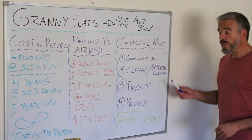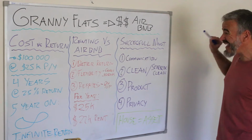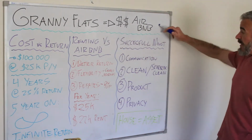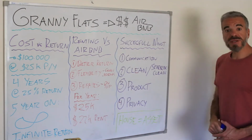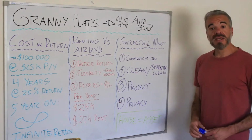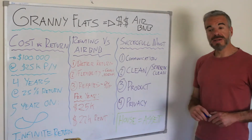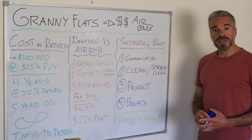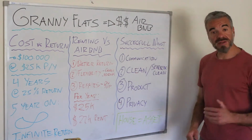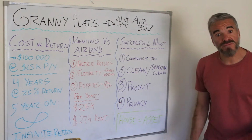Okay? Now, finally, what does it take to successfully manage your granny flat through Airbnb? The first one is communication. Okay? As soon as you get a message, reply. Give your incoming customers instructions on how to access, where to get the key. Don't wait until they ask you. You tell them up front.